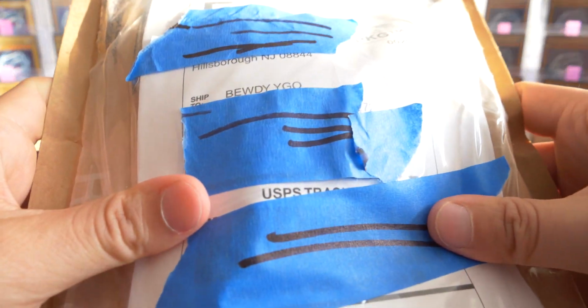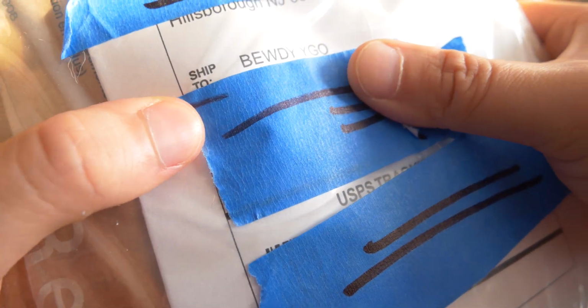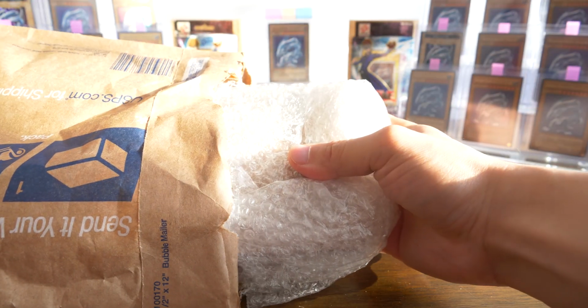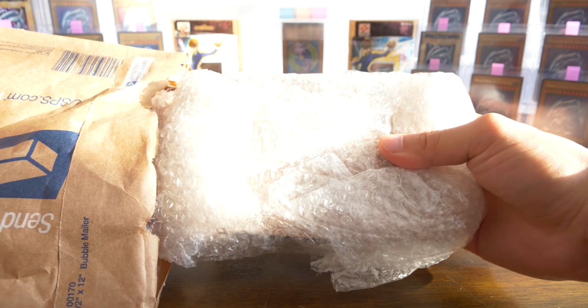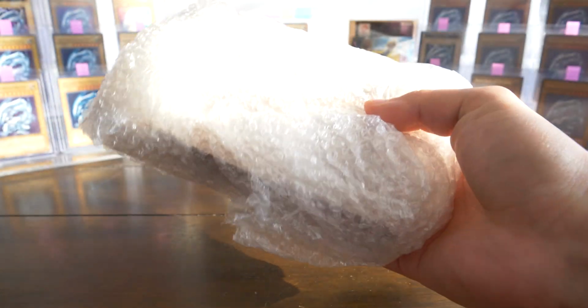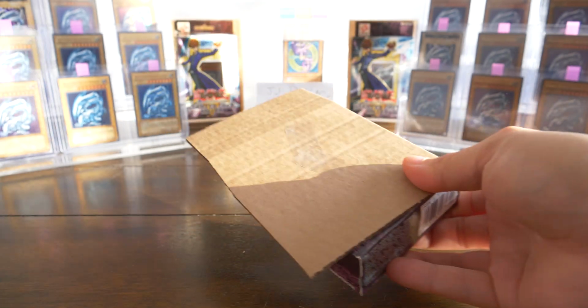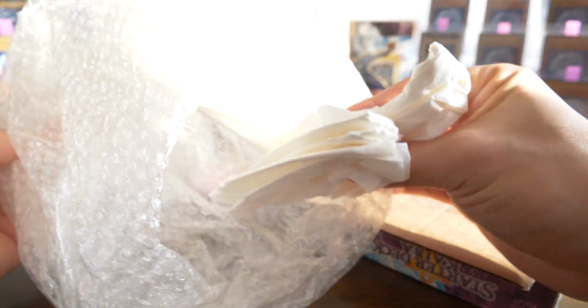Alright, and to the main attraction, to Booty from Hillsborough, New Jersey. Alright, back to the show. Front or back. Alright, I don't see anything yet. Just seems like lots of bubble wrap. Oh, cool. Oh, what is this? I might know what that is. Some napkins in here too. Well, my allergies are running, so sure, thanks.